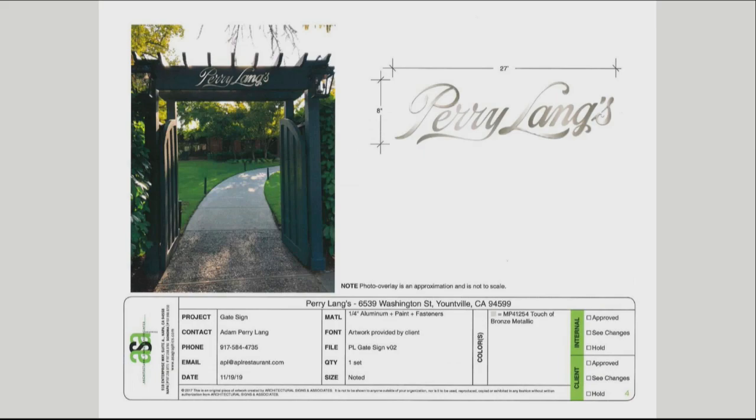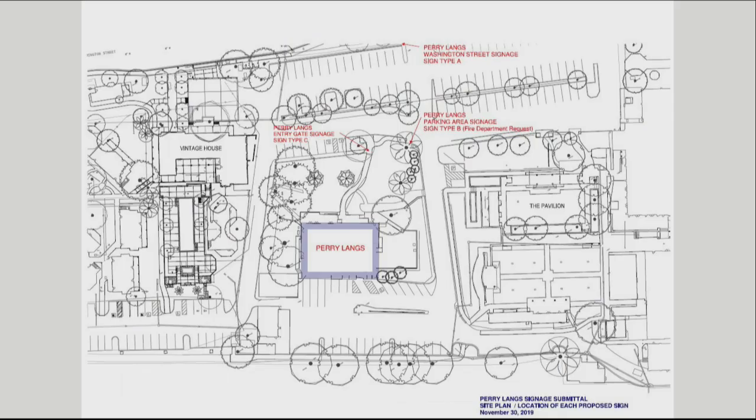Making our way to the proposed entry gate sign, this sign will be affixed to the main entry pergola. It will be constructed of individual aluminum letters and bronze metallic finish. This sign, as well as the parking directional sign, will not be backlit. It is 8 inches by 27 inches for a total area of 1.5 square feet. You have a copy of those specifications as a part of your staff report as well.